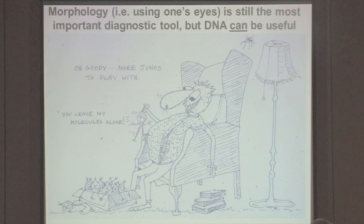And although, yeah, DNA work and all these modern tools are useful, the best diagnostic tool is always your eyes. So if you grow the plants, you get a real feel for them, and you look at their rootstock when they're dormant, the way they grow, and everything about them. So eyes are still the most important thing in Junos.